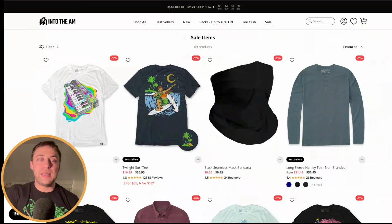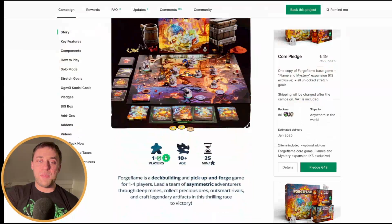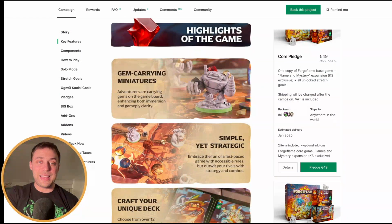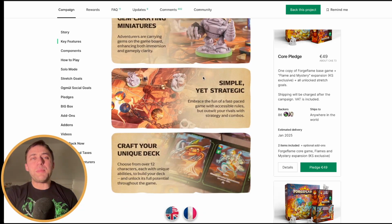If I had to pick a secondary pick for me, maybe I'd pick Forgeflame, because I really like the idea of the minis being able to carry the gems like that. That draws me in. I think it's a decent price for Kickstarter for what you're getting, and I think the flow of the game looks fun.